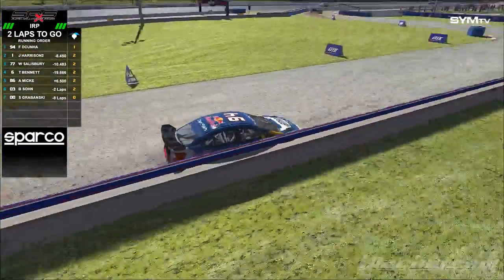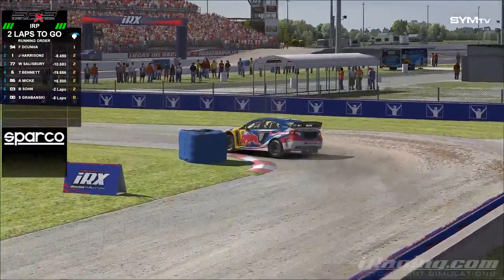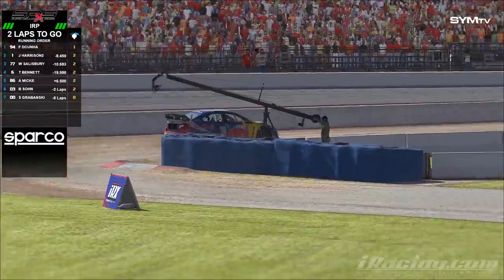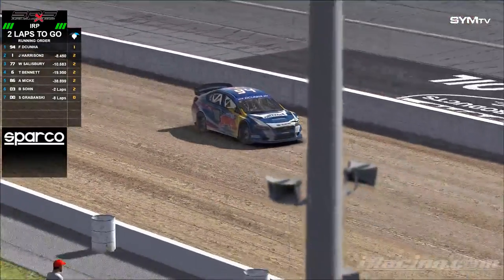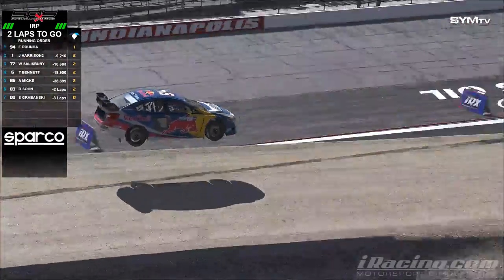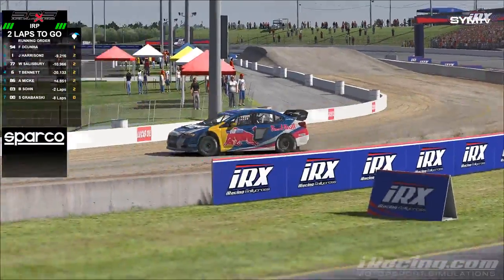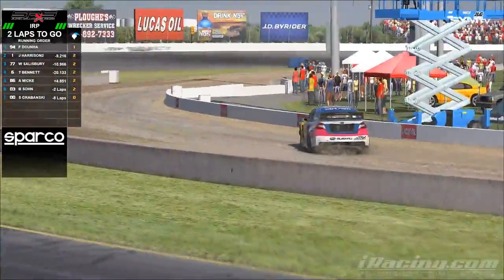Oh, contact with the tire barrier there. He's definitely taking advantage of the track limits now, kind of exploring the quick laps. And his best lap time, wow, this is a stunner, folks. His best lap time is a 42.6, a 42.654 to be exact. That is pretty quick, although it's not the quickest in the race.